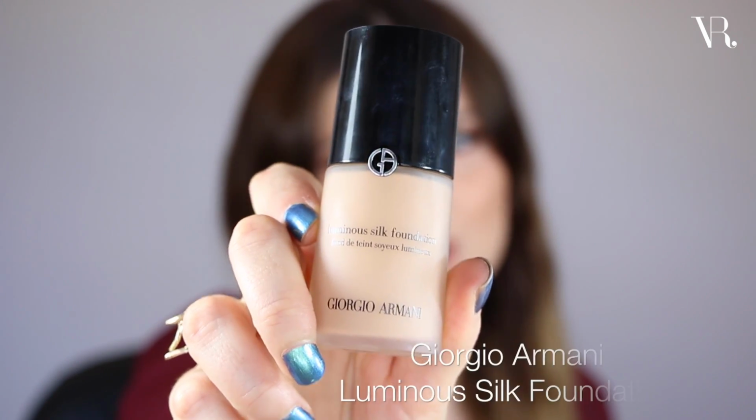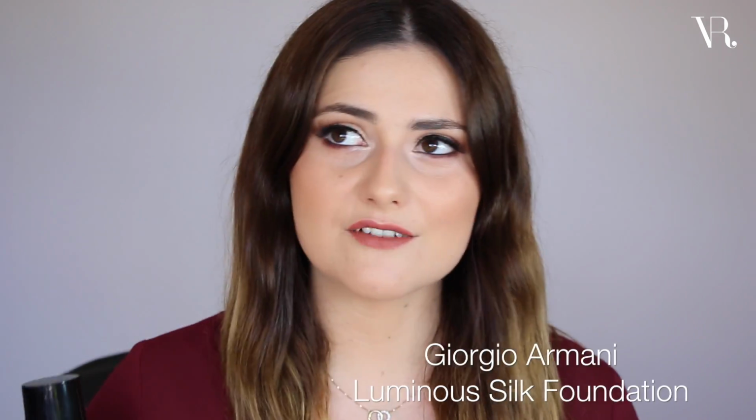So next is a foundation, and we're going to keep up with the luminosity theme, and this is the Luminous Silk Foundation by Giorgio Armani. Now, this is a foundation that I absolutely love. I have talked about it before. I think it is beautiful. It is very luminous. It's very dewy, but not so much that if you have combination skin like I do, you can't wear it. You still can.